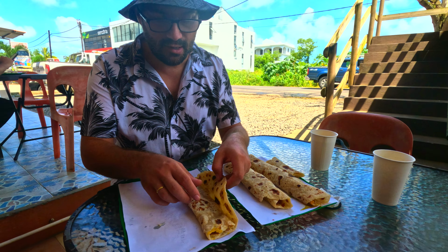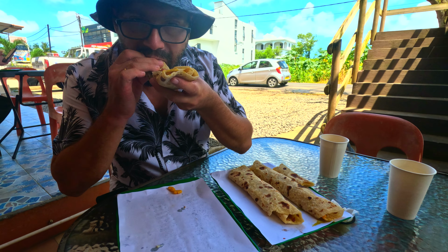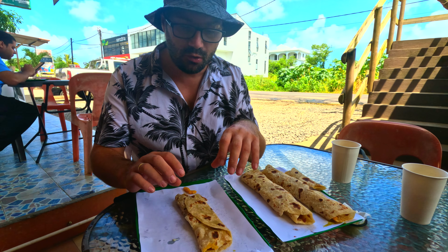So let's see the vegetable. The Farata is thicker than everywhere else. It's a good thing because you can taste it. So the vegetable fillings are juicy and moist, so it's not a dry thing. And the taste is very good, very spicy curry inside.